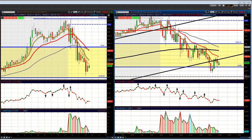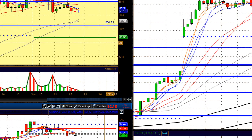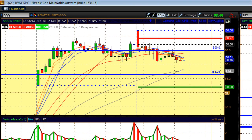If we take a look at the ETFs here on the market, you can see the triple Qs gapped up on the 50-minute chart. This is, by the way, gapped up towards that 68.88, and we've been fading back down since. We still have some nice action off of yesterday's price action.